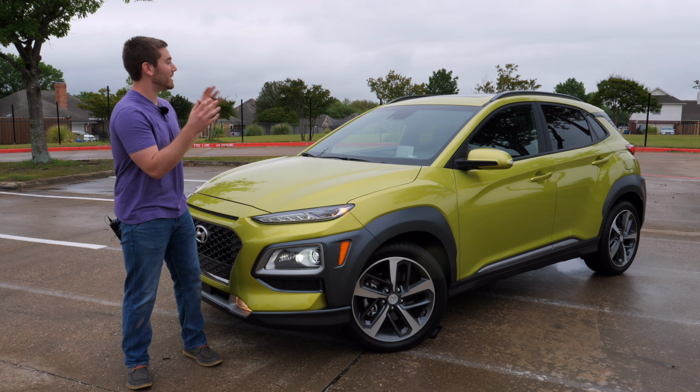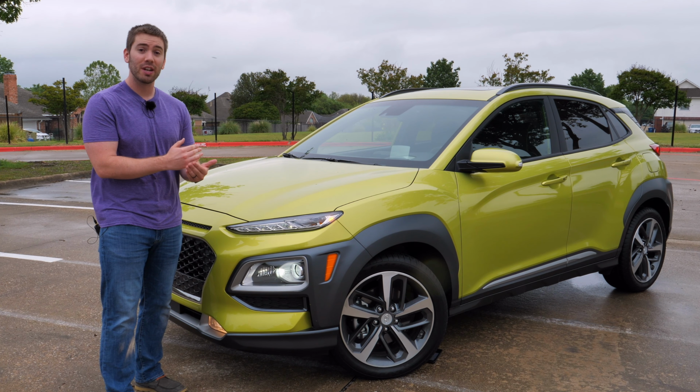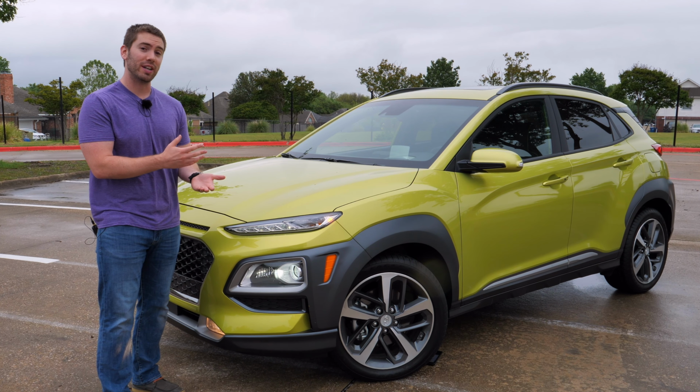This 2020 Hyundai Kona truly offers a lot, especially considering just how small it is. It's a spunky, practical, little crossover, and Hyundai even added a few features, or at least made a few features standard on lower trims for 2020. Can't wait to show it to you. Let's get started. This is the Kona Ultimate.